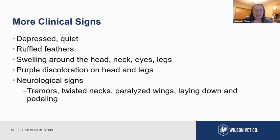You might see purple discoloration on the head, neck, eyes, and/or legs. In addition to that, swelling might be seen on the wattles and the legs. And then additionally, neurologic signs can be seen, so things like tremors or shaking, twisted necks, paralyzed wings. Birds might be laying on their sides and paddling or pedaling almost.